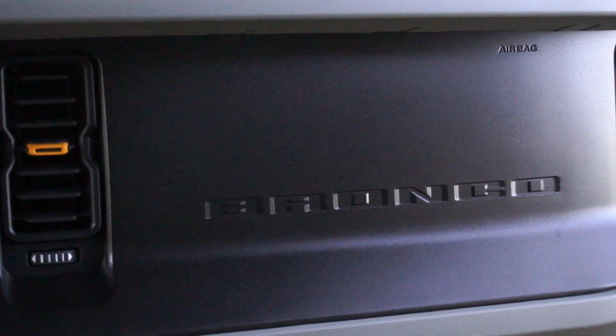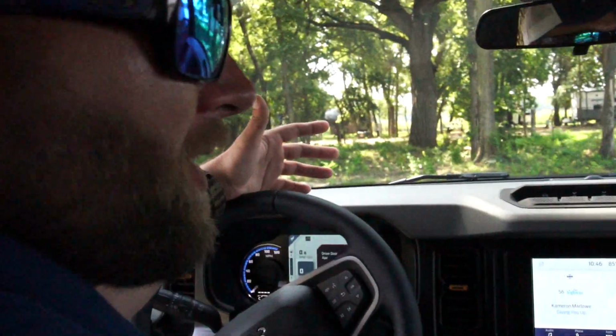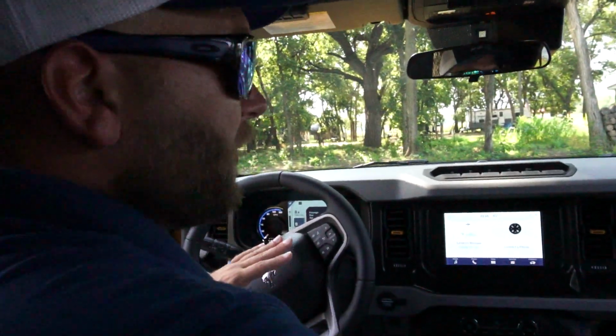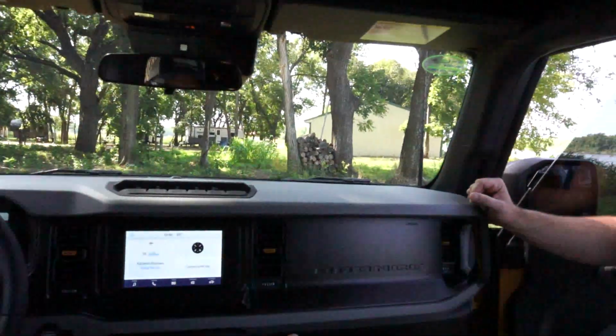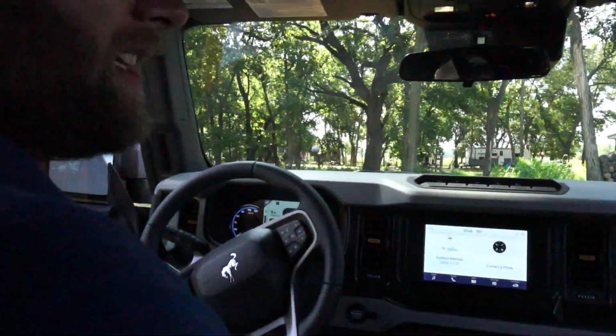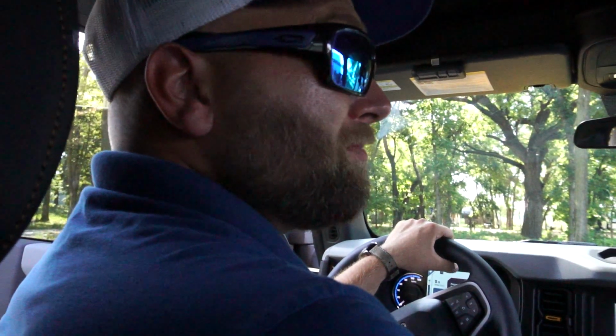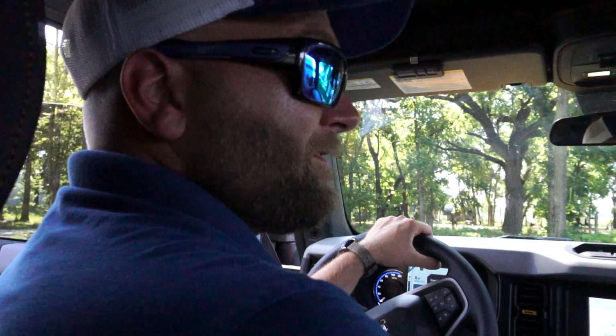And the thing is, the Badlands package is one of, I think, seven different trims that you can get on the Bronco, and it's on the lower end. So this thing's not even teched out. It's got a bunch of features, but it's not as teched out as they can get. I've even heard rumors that some of the high-end ones are going to be $70,000.